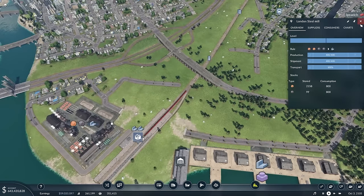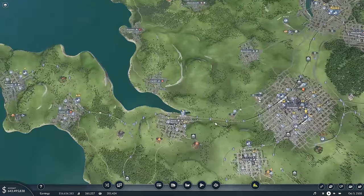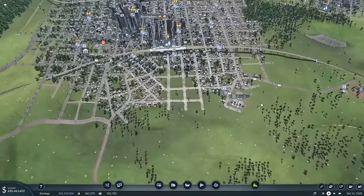The coal's about to be dropped off anyway, but we seem to be ticking along quite beautifully. So let's start here then. What we're going to do first is build the train station that will stop in here, that will deliver all the food, and then bring it all the way down to there where we'll build our first harbour. So we're basically building the line backwards.